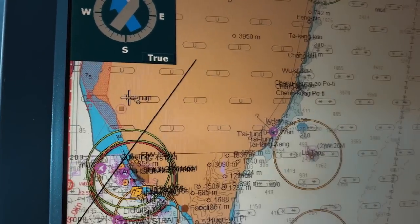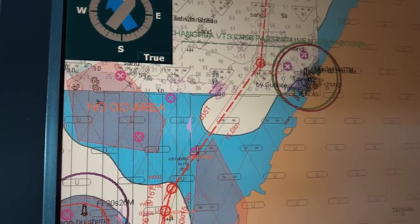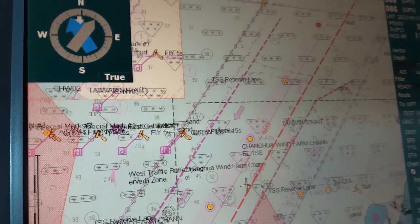Tonight we are going to be passing through a very special area, which is a wind farm. Let me zoom in. So this over here is a wind farm, Changhua wind farm. I have to do the reporting prior to arrival, 8 hours before, and I'll show you how I found out that there's a reporting required here.